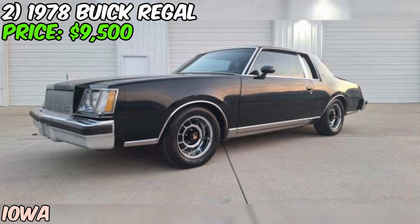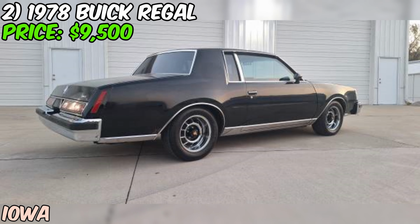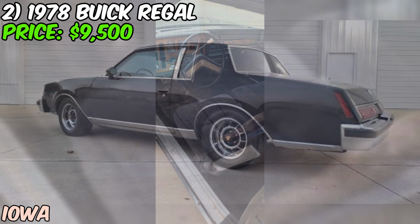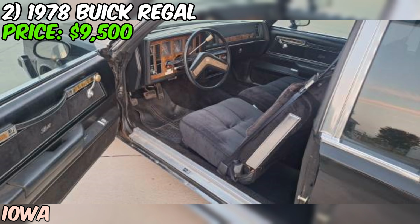Now let's talk about the exterior. This Regal is sporting its original black paint, and it looks absolutely stunning. Black is such a timeless, classy color on a car like this, and it really makes all the chrome and trim pop. The seller has listed the condition as good, and based on the description and the low mileage, just 88,000 on the odometer, it seems like this Regal has been very well cared for. Of course, as with any classic car, it's always a good idea to see it in person and maybe have a mechanic check it out before you make a final decision.